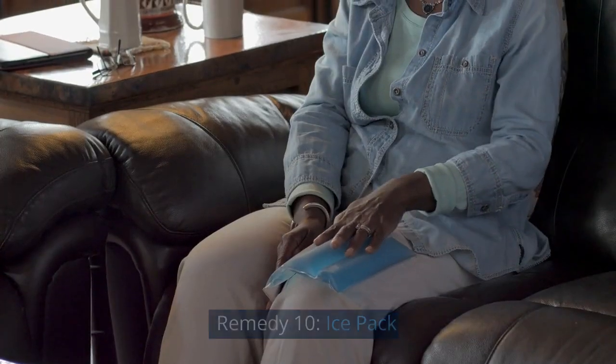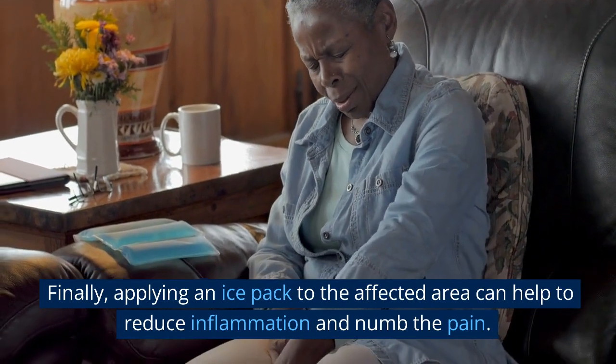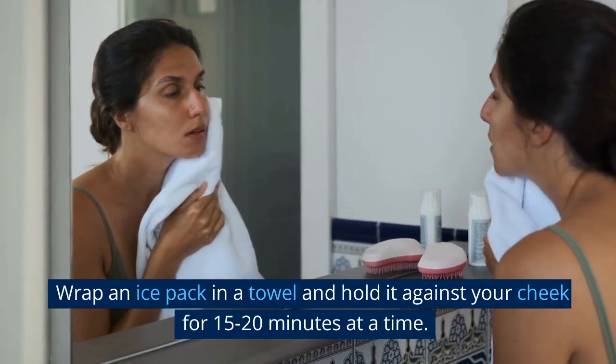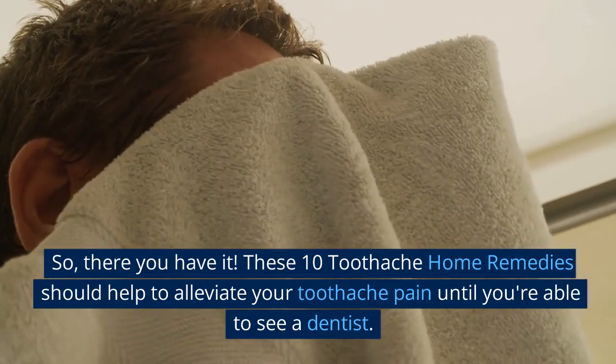Remedy 10, Ice Pack. Finally, applying an ice pack to the affected area can help to reduce inflammation and numb the pain. Wrap an ice pack in a towel and hold it against your cheek for 15 to 20 minutes at a time. So, there you have it.